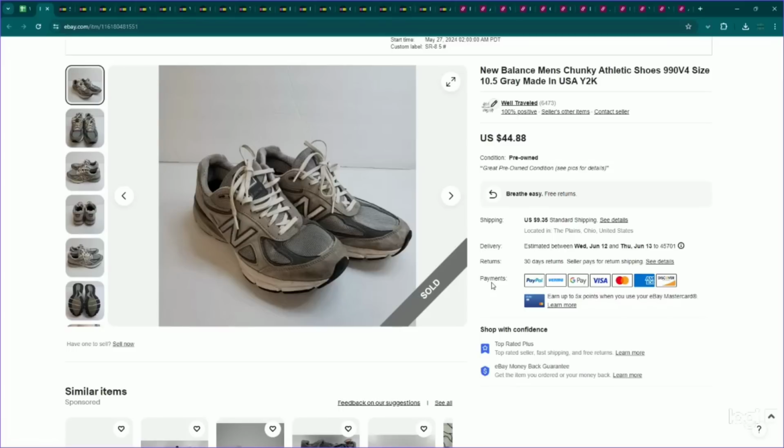We listed these Y2K chunky New Balance sneakers for $45. They ended up selling on an offer to a watcher for $38. And like I said, they sold pretty much immediately after adding those keywords.